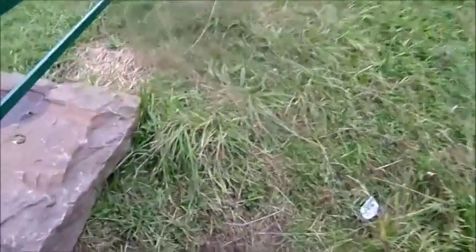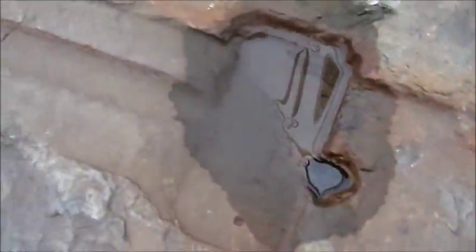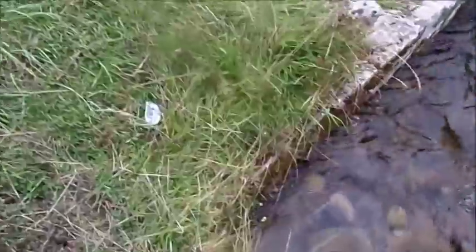There's a big stone, you can see some holes in it. And some sort of steel will have gone there as well. This is on the end, probably in one of the workings around here.